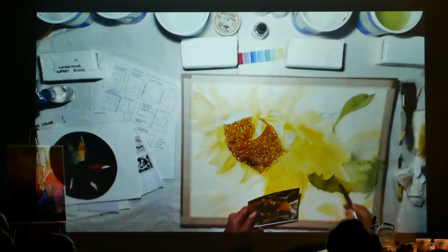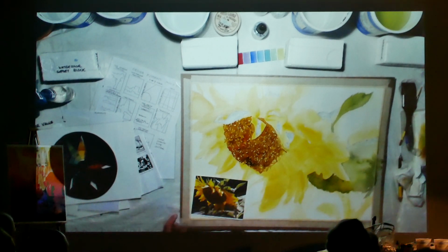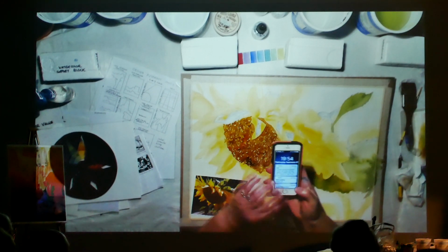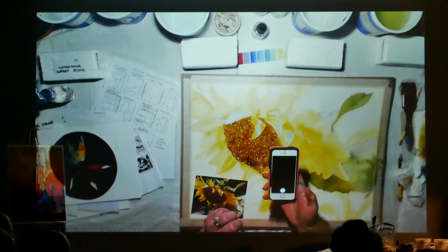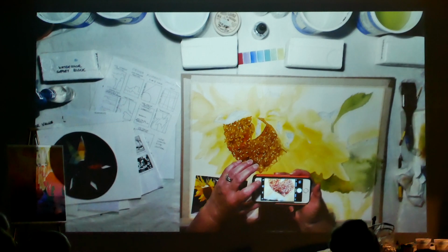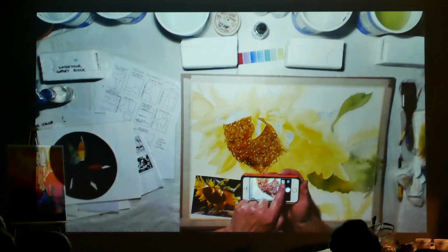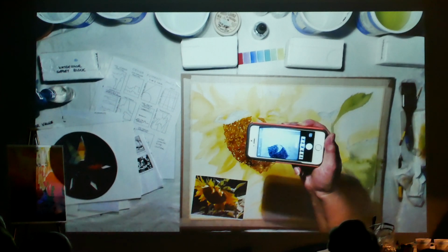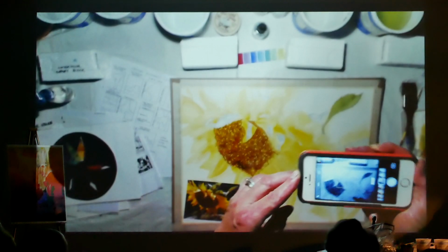But I'll show you another little trick, because we can't close off the color in our eyes. So if you've got an iPhone, clean it up. I'm going to go to my camera, and this is just updated, so of course it is different than it used to be last week. You used to click on the three little circles. Now you've got to use this chart here. And it cuts out all the color so that you can see it in black and white. So you can see your values.